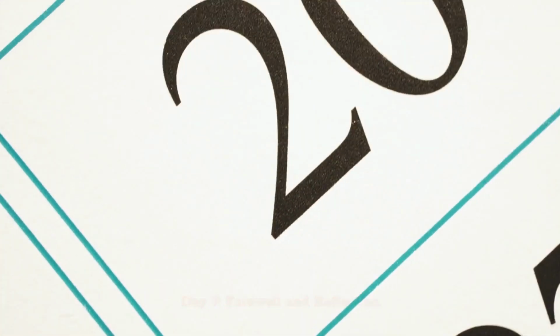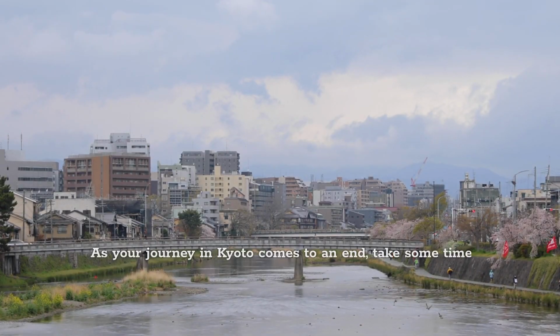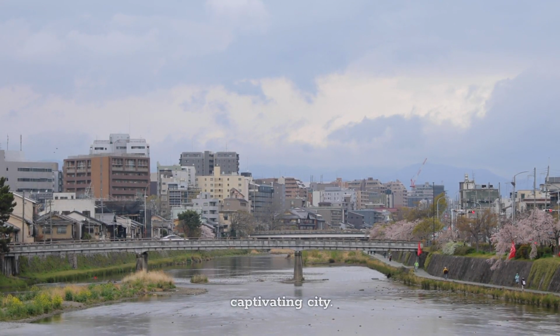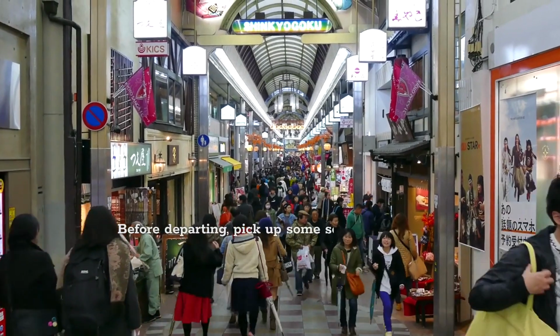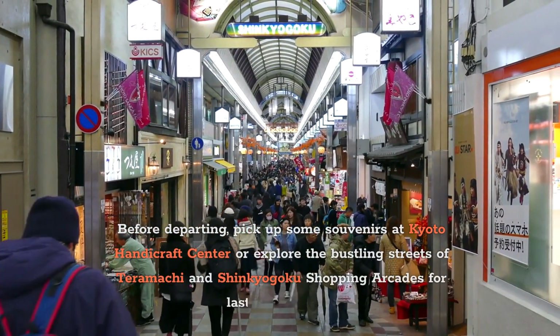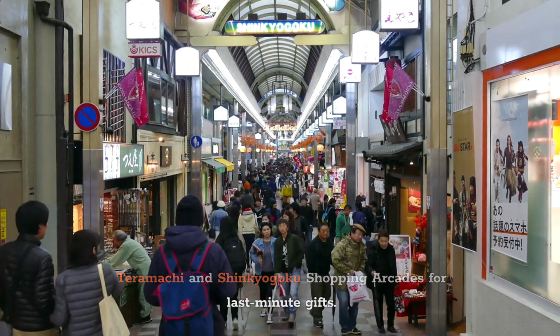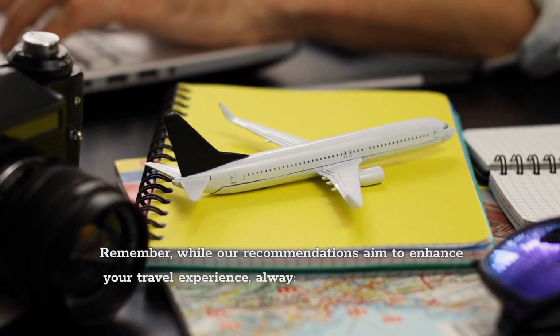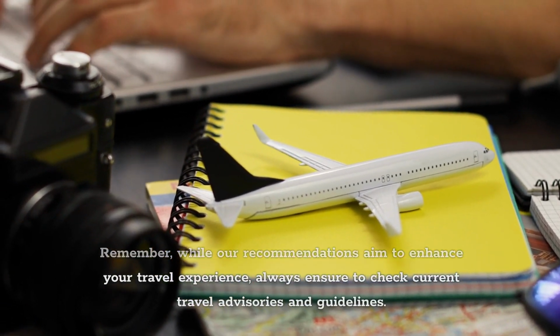Farewell and reflection. As your journey in Kyoto comes to an end, take some time to reflect on your experiences and memories made in this captivating city. Before departing, pick up some souvenirs at Kyoto Handicraft Center, or explore the bustling streets of Teramachi and Shinkyogoku shopping arcades for last-minute gifts. Remember, while our recommendations aim to enhance your travel experience, always ensure to check current travel advisories and guidelines.